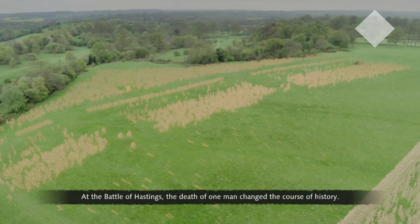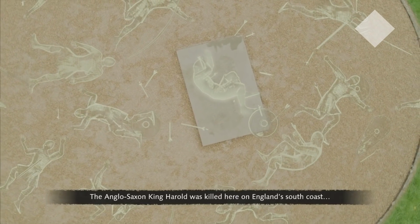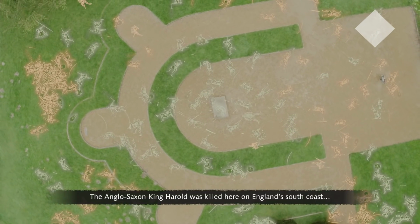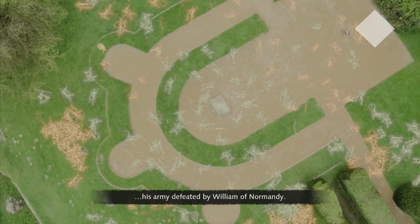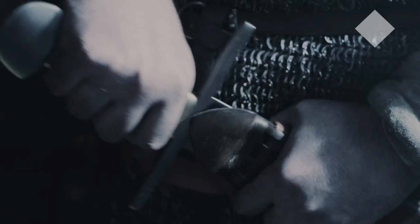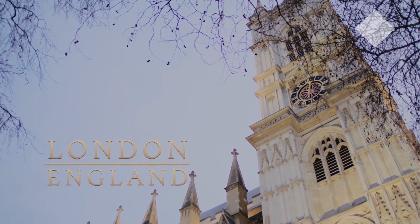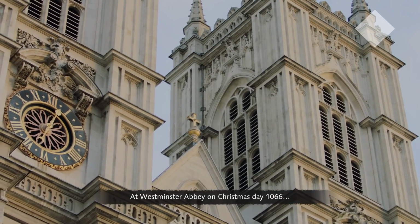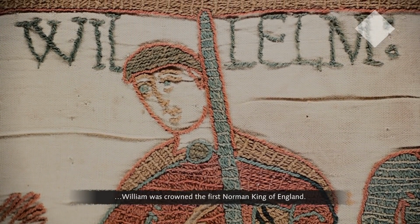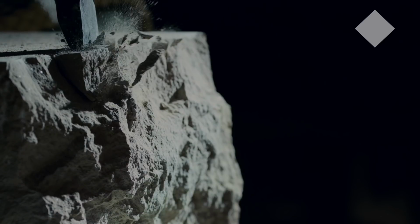At the Battle of Hastings, the death of one man changed the course of history. The Anglo-Saxon King Harold was killed here, on England's south coast. His army defeated by William of Normandy. Anglo-Saxon rule was over forever. At Westminster Abbey on Christmas Day 1066, William was crowned the first Norman King of England. Now he had to secure power across the country.